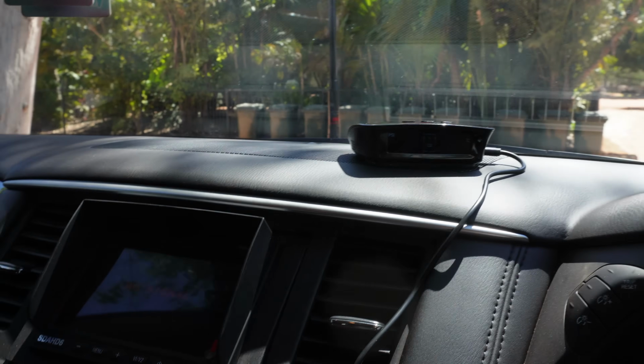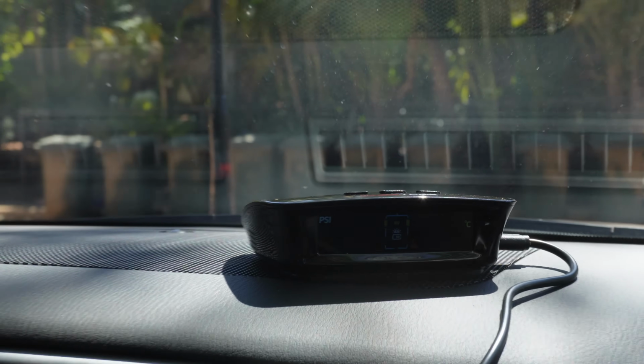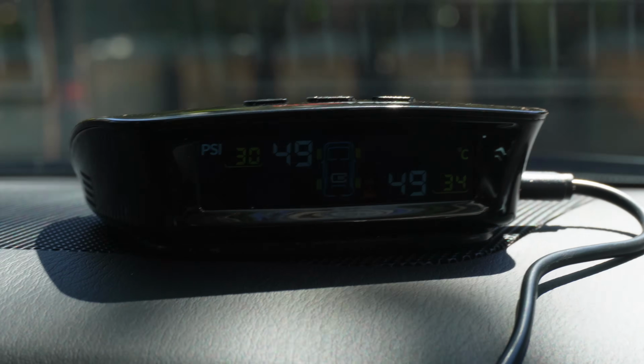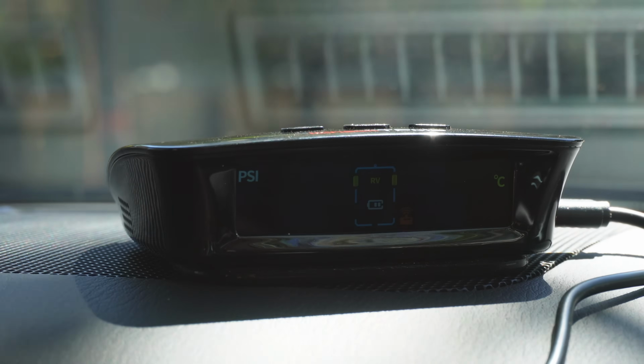Alright, so I've just plugged it in because it obviously isn't charged yet. And she's starting to fire up. Or not.